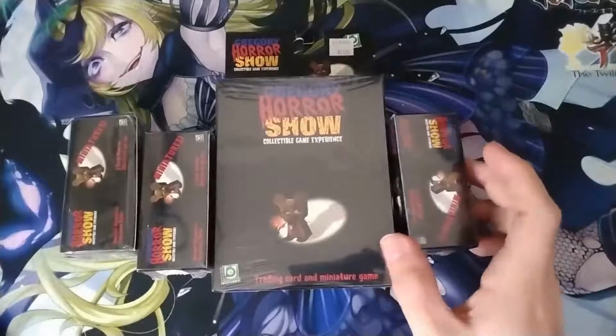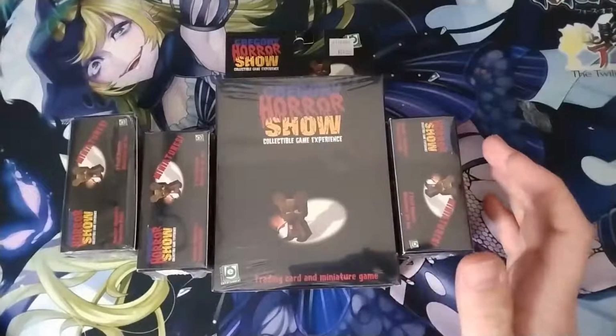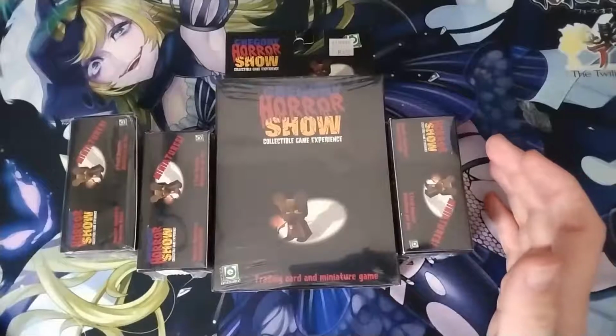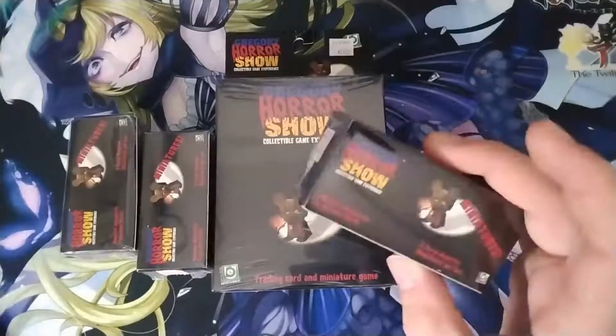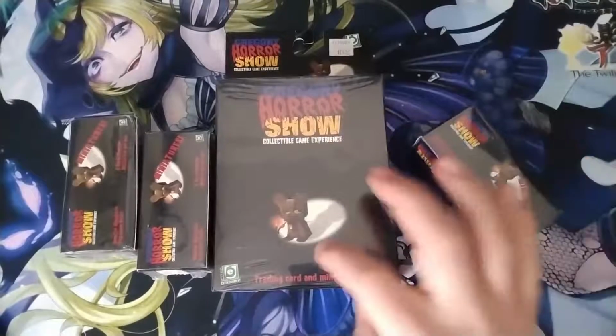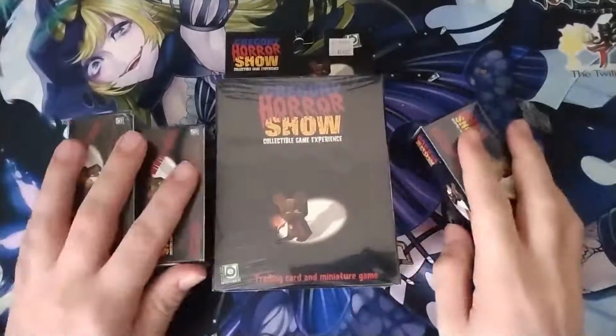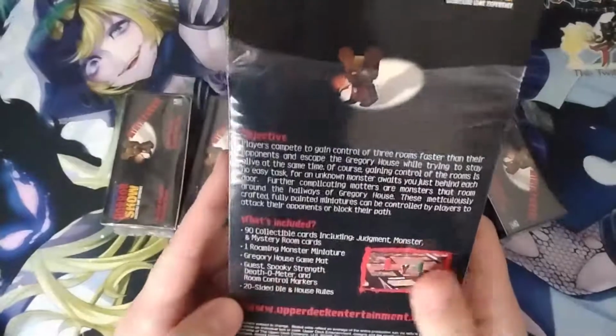It's what drew me to wanting to pick this up and check it out. From what I've seen, it kind of reminds me of Five Nights at Freddy's or something. I don't know. It's got trading cards, and these little boxes here are miniatures to add on to the game. But yeah, let's see. We got the objective.